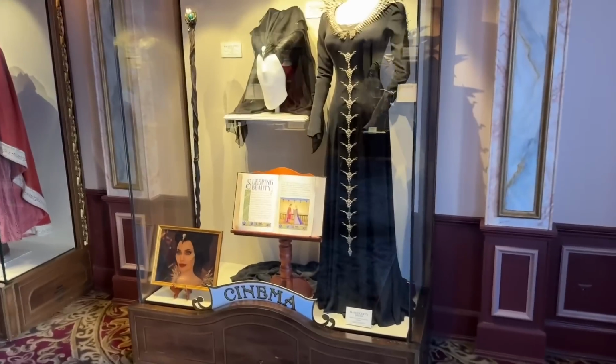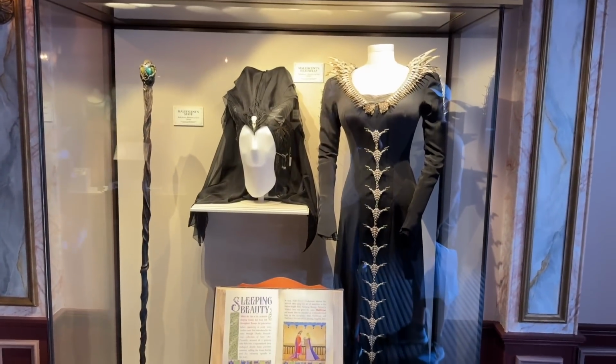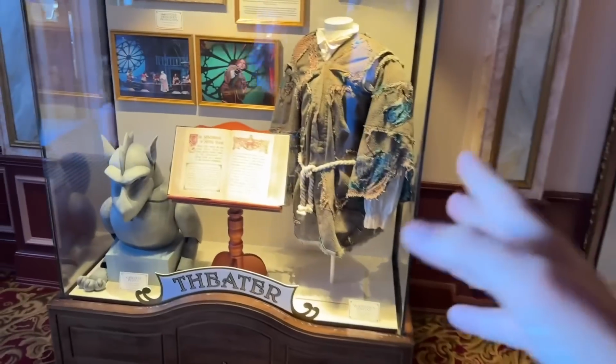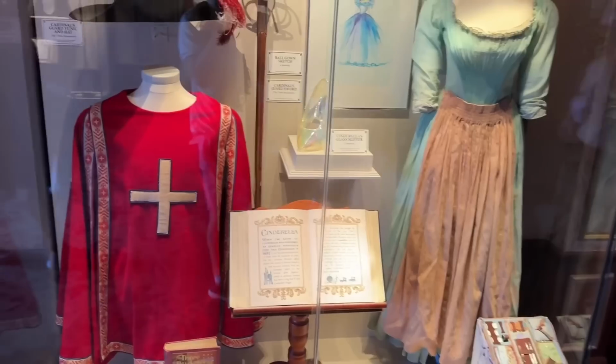While you're waiting to go in, they do have some costumes. This is what Angelina Jolie wore as Maleficent, and then they also have a bunch of costumes over here from theater. This is from the Hunchback of Notre Dame, the different theater costumes over here. You've got, this is Cinema, the Three Musketeers, right over here.